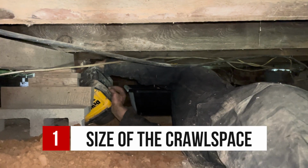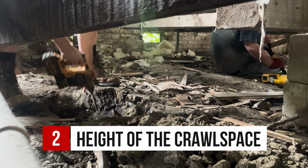The first factor is the size of the crawl space. The larger the area that needs to be repaired, the higher the cost will be. The height of the crawl space is also a significant factor. If the crawl space is difficult to access, repair costs will likely be higher.